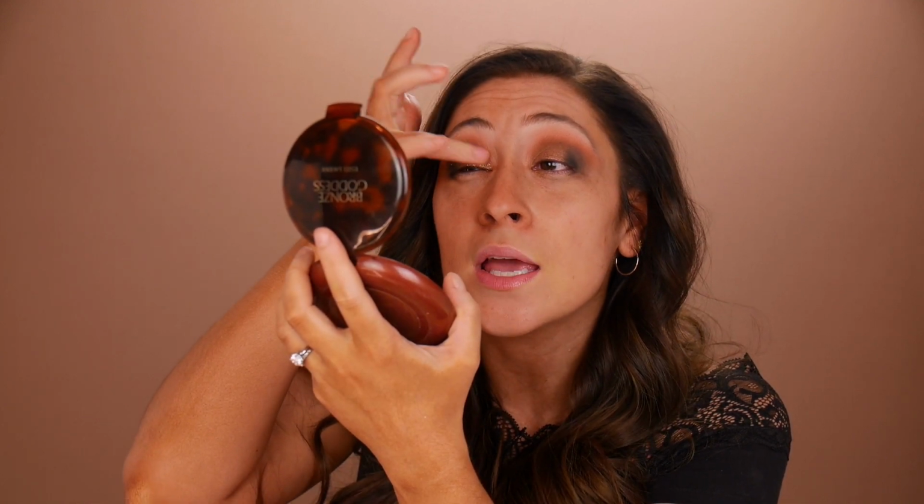And then I'm going to go back in with my blending brush and blend this together. And then I'm just going to use my ring finger with a little bit of that gold glitter and just kind of press that right over the Georgina shade that we used. Ever since that Tati Beauty palette came out, I've been really into the glitter eyes.